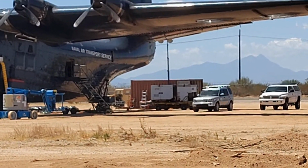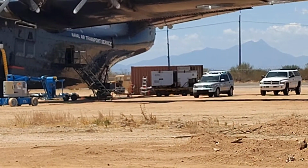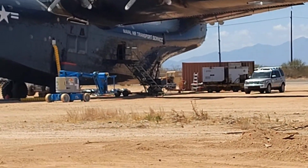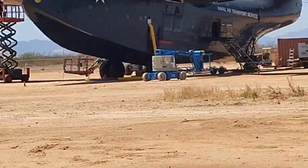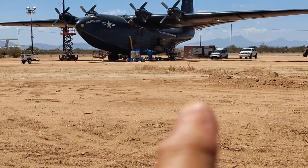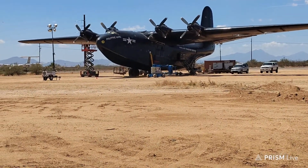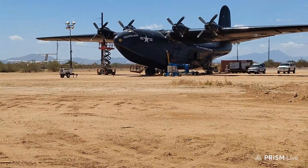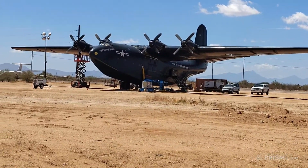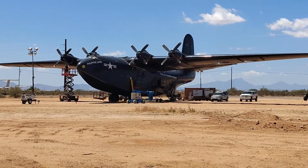That box right there that you see next to that SUV is storage for a lot of their work materials for the plane. Now, when we were there, we saw, here, I'll show you guys. Right about there was where the cowlings were. I can't see from here if they're still there. I don't think they are.